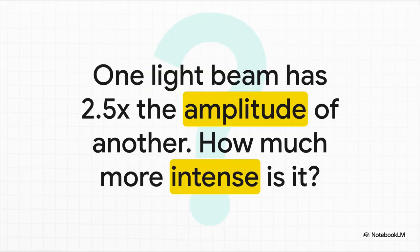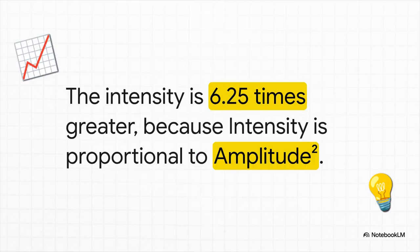All right, last one. And this one's a little different. We're not talking about wavelength or frequency anymore. We're talking about amplitude, which is basically the height of the wave. So if one light beam has waves that are 2.5 times taller than another's, how much brighter or more intense is it? And the answer is 6.25 times more intense.